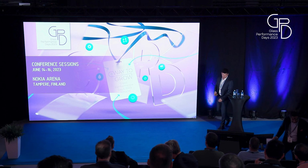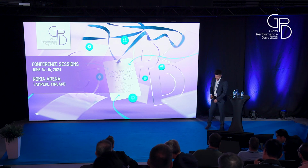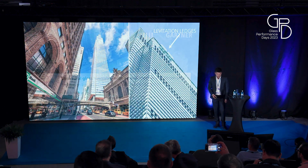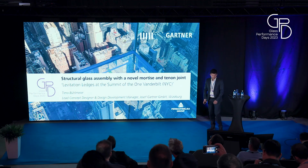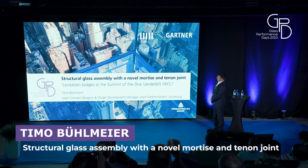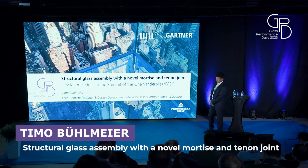So it's all about structural glass today. Welcome to the next session. I hope you don't get confused. The title changed a little bit: Structural glass assembly with a novel mortise and tenon joint.